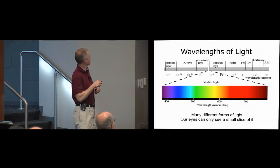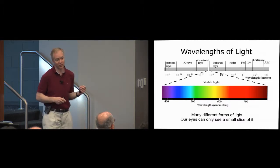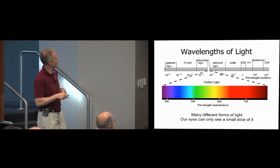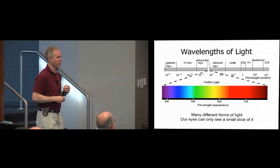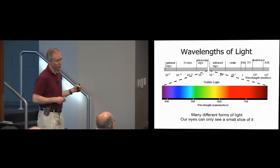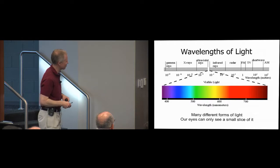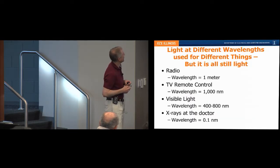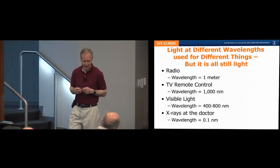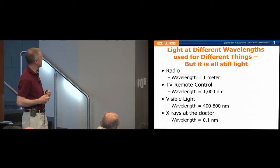What's out here is what we call ultraviolet. When we go below this set of wavelengths, we can't see them anymore, but they can still give us a sunburn. If we go above these wavelengths, that's called infrared. Our TV remote controls work in those wavelengths, so we don't actually see beams of light coming out of our remote control, but it's still light that is carrying that energy. And so just to give you an idea that all these things are actually light, even though we don't always think of them as being light.